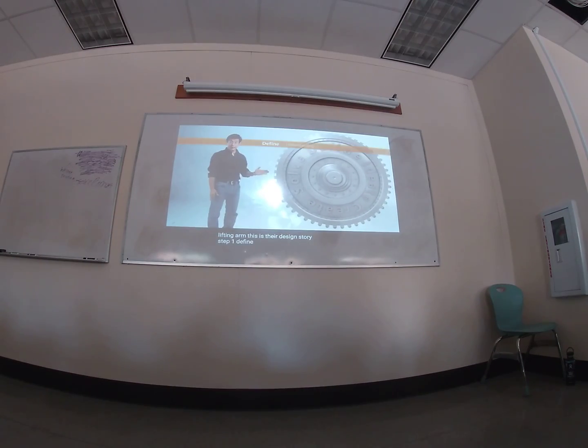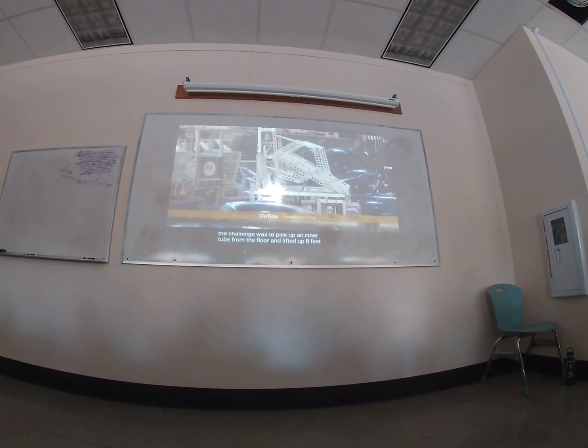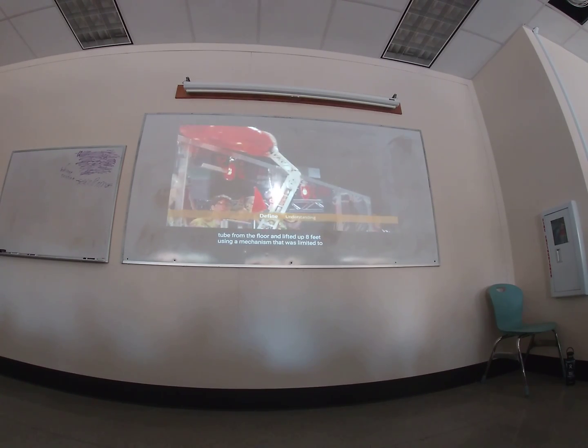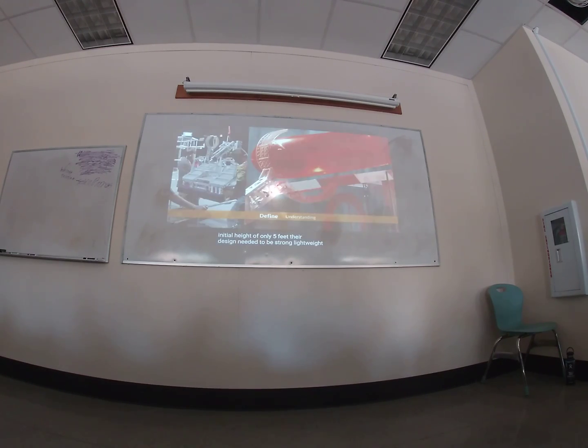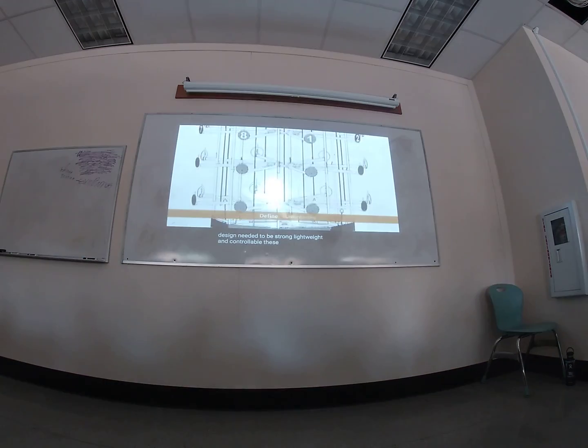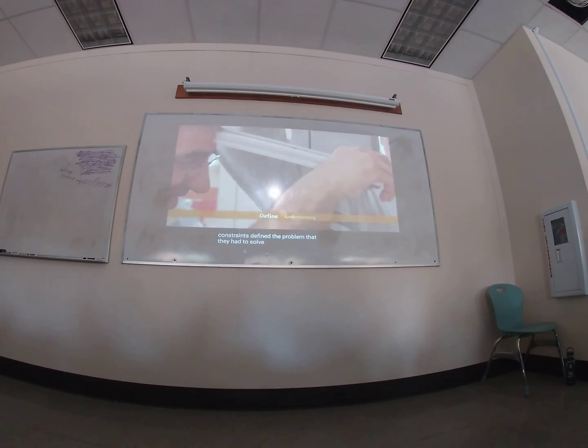Step 1, define. Understanding the problem. The challenge was to pick up an inner tube from the floor and lift it up 8 feet, using a mechanism that was limited to an initial height of only 5 feet. Their design needed to be strong, lightweight, and controllable. These requirements and constraints defined the problem that they had to solve.